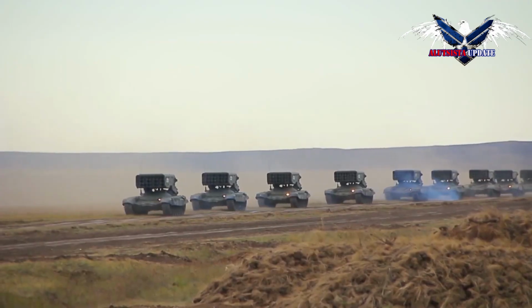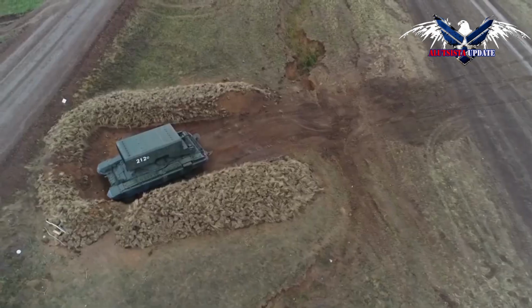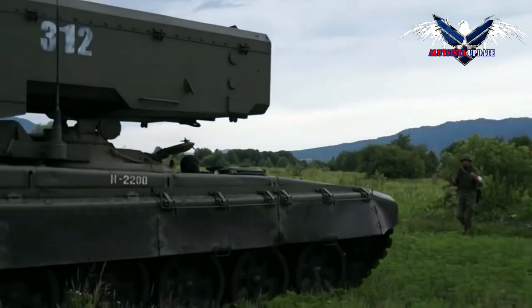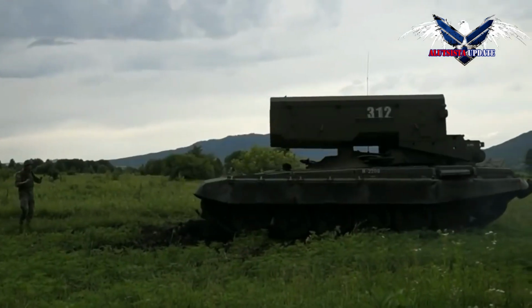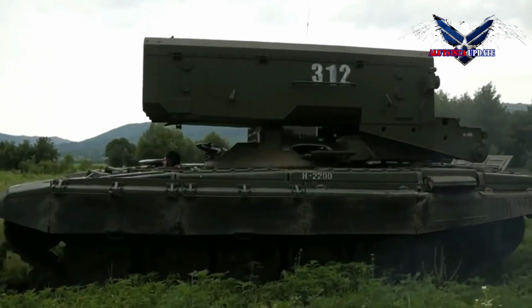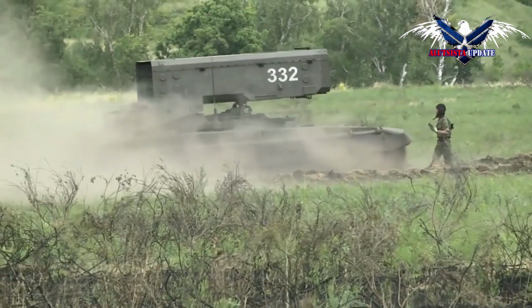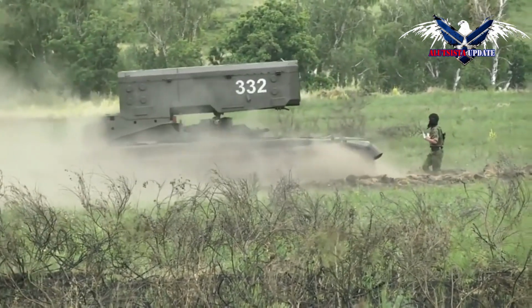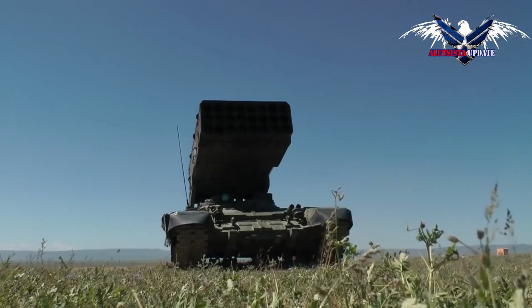It was first used in combat during the Soviet invasion of Afghanistan in 1988, but didn't make its public debut until more than a decade later, during the Second Chechen War in 1999. Lately, the Iraqi army has used it during its fight against ISIS. The downsides of the TOS-1 are that it requires 2 support vehicles for carrying extra rockets and reloading, and that it has to get relatively close to its target before opening fire.